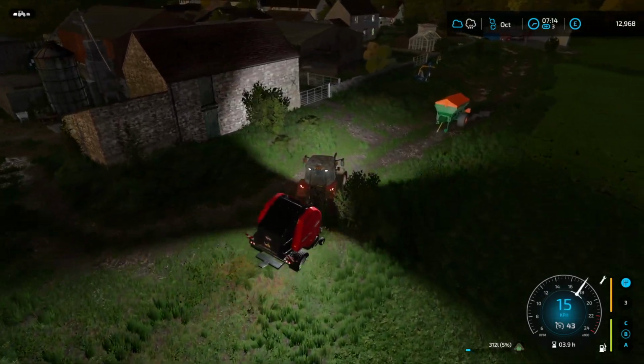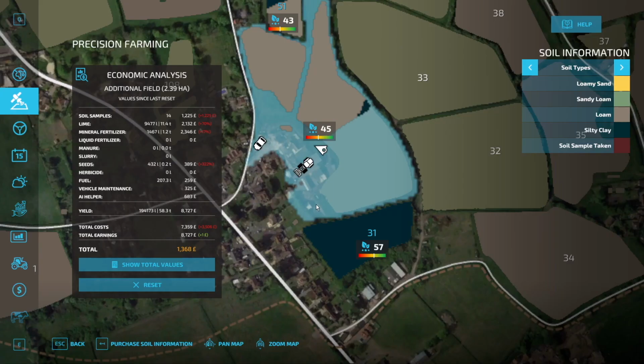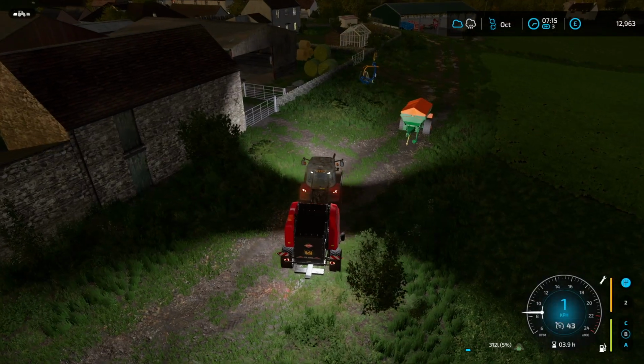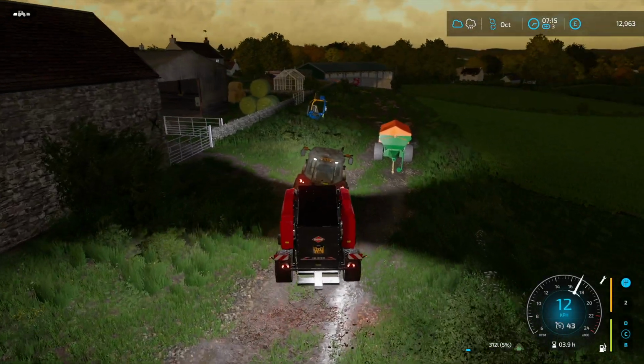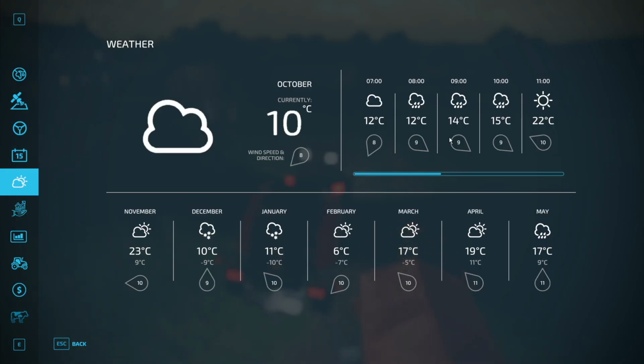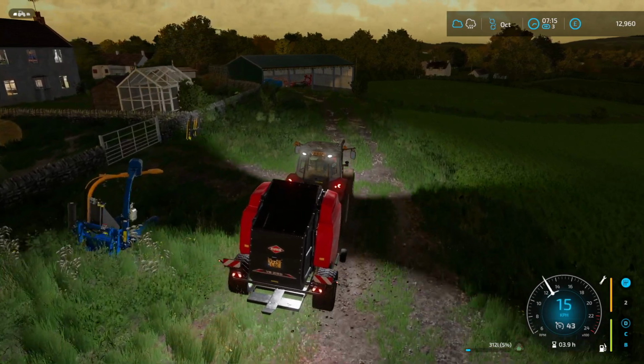Right, so I wonder why that's more expensive now. Maybe because there are more samples. Okay, so maybe it wasn't a bad thing that we did the soil sampling before. Yeah, because it was 1200 something, if I do remember correctly, so that is interesting. Okay, well, when is the rain meant to arrive? 8. Right, so that's a good time to head to the shop then, I suppose.